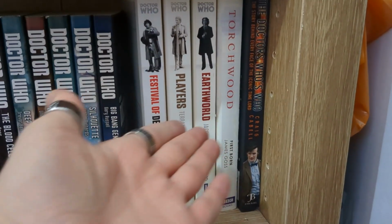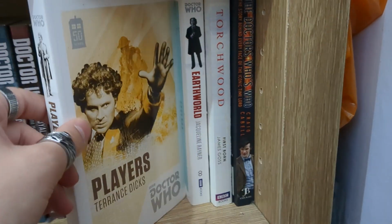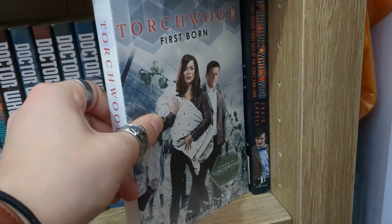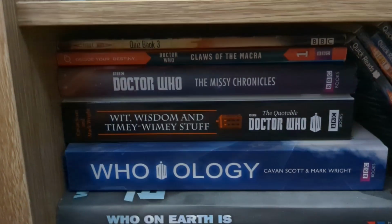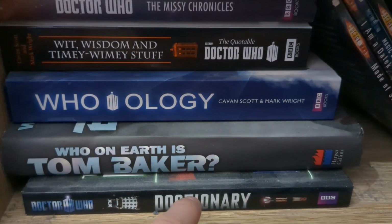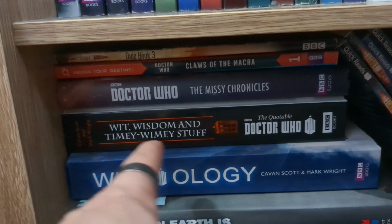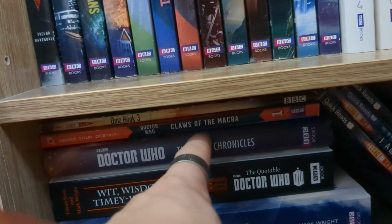Now I move on to what's left over, essentially. So we have Festival of Death, Players, Earth World, and then we have this Torchwood book called Firstborn, and then Doctor Who's Who. And then below this shelf we had a few leftovers, such as Whoology, Who on Earth is Tom Baker, Doctionary. Okay, that is a very, very cringe book title that I've never noticed before. Wisdom and Timey-Wimey Stuff, Missy Chronicles, Claws of the Macra.